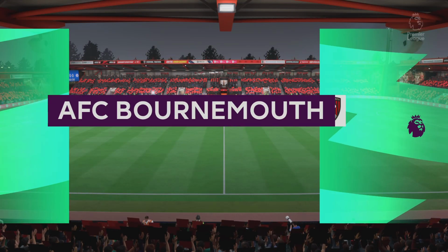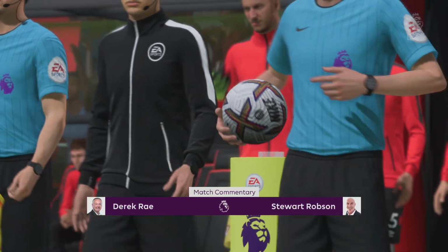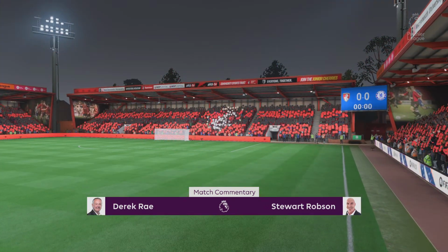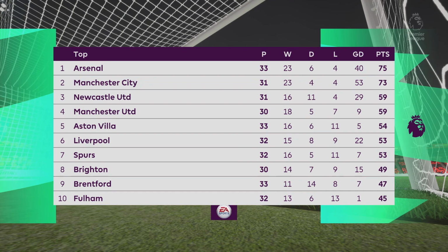Although from one of the most southerly points on the English map, we have travelled to the Vitality Stadium. I'm your match commentator, Derek Ray, and ready to provide expert analysis alongside me is Stuart Robson. And very much looking forward to bringing you action from the Premier League. It's Bournemouth taking on Chelsea.